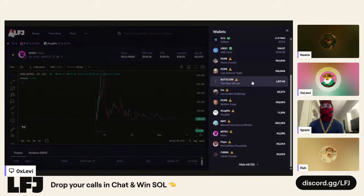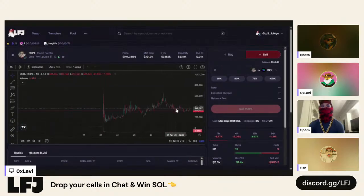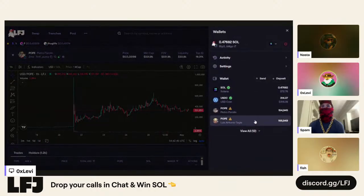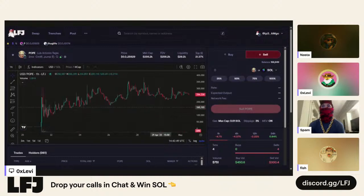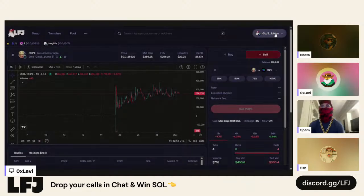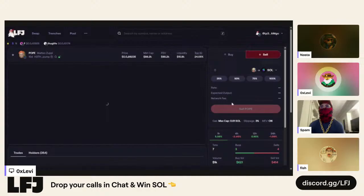What else is in our wallet? This one's a spam. How are the Pope coins? Are the Pope coins up or down? I feel like it's been taking a long time. I mean, the conclave hasn't even started yet, has it? I mean, it's actually doing pretty well. I feel like these are kind of like, what do you call it, the Polymarket type thing. They're just gonna float around until one of them seems like they're actually gonna win.